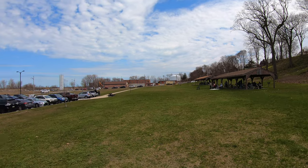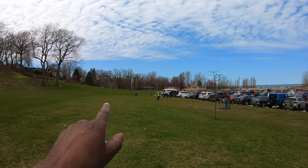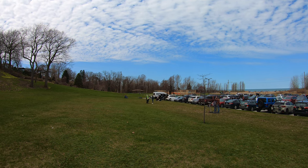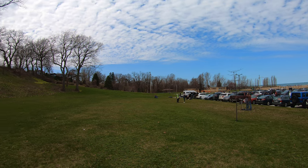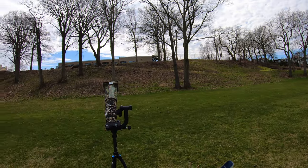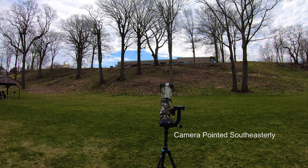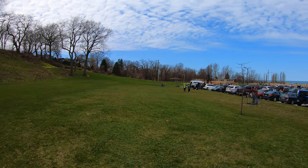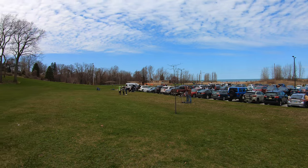What I find interesting is I see a lot of people in their lawn chairs, like for example down here, and they're looking out toward the lake. That's Lake Erie. But the sun will be behind them. I already had two people walk up to me to ask me what direction will the sun be, and I says, well, right here. So look at where my lens is pointed. There's another gentleman right over here and right over there. And they obviously, they know as well.